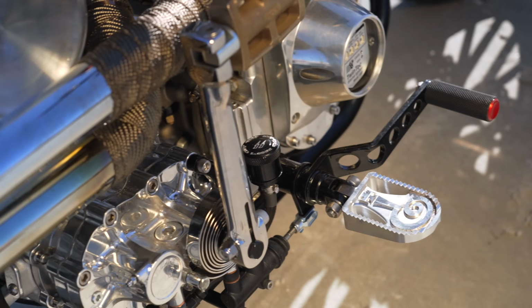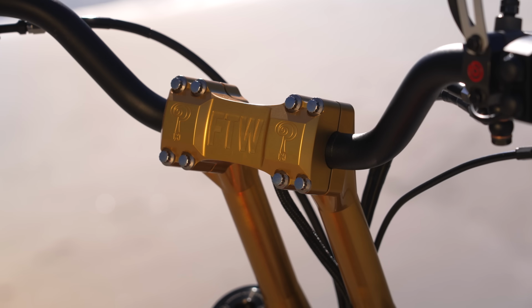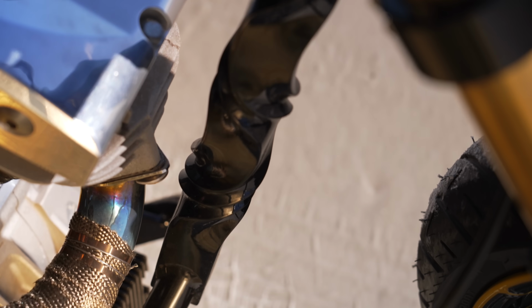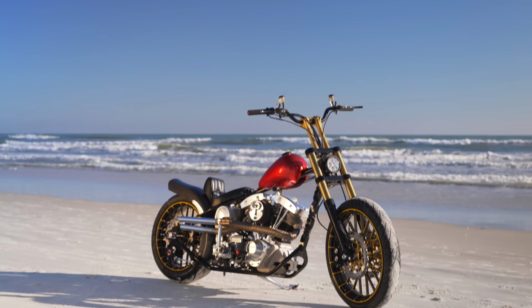It's tough to say something on a chopper has never been done before. But I think we may have accomplished that. This is Cherry Bomb, and it represents everything I think a chopper should be.